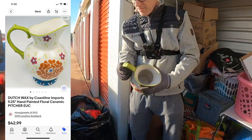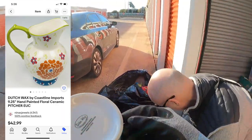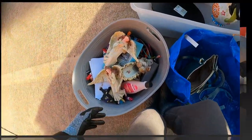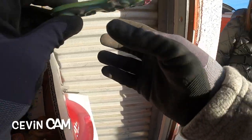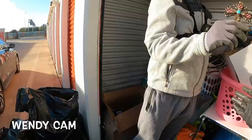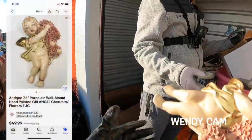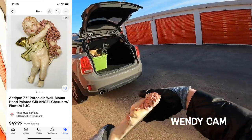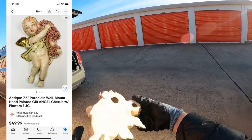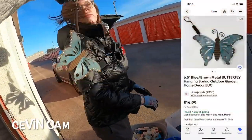I didn't even see any chips or anything in this one. It's pretty. Somebody will want that. It's not bad. And another. And lots of crosses. It's old. Look, that's what it is.